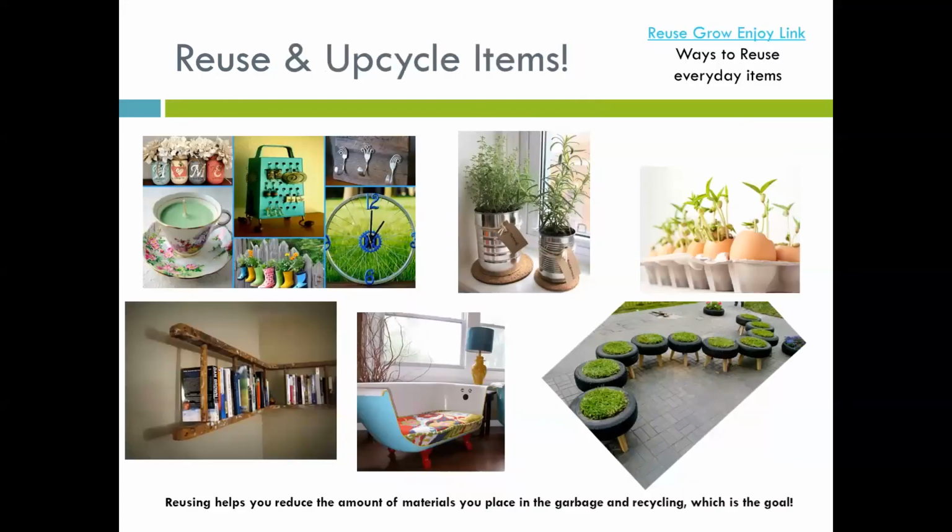And a few more items to look at. I love these ideas. There's the one on the bottom left of the ladder being turned into a bookshelf, the cheese grater as an earring holder. They even have a tub as a living room couch and just some other planting options.